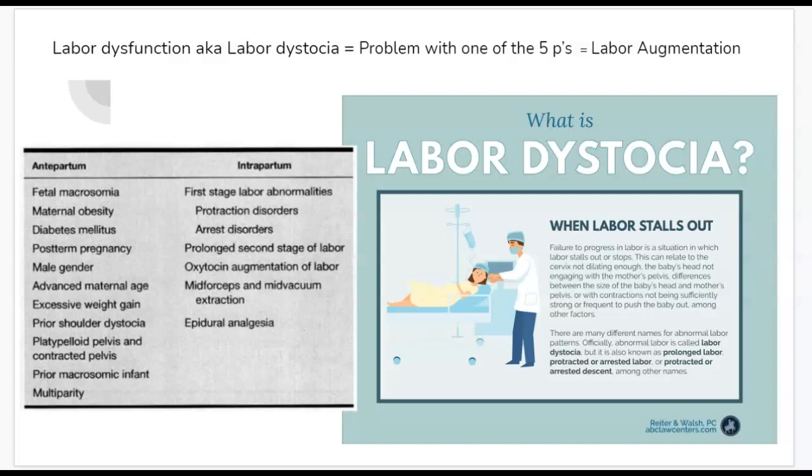If we have fetal macrosomia because we have a gestational diabetic mother, then that baby's shoulder and chest circumference is larger than the average baby. And so the baby will descend until they hit those shoulders in the pelvis. And once that happens, then there's no longer descent, okay?